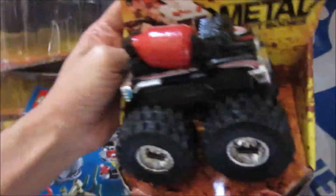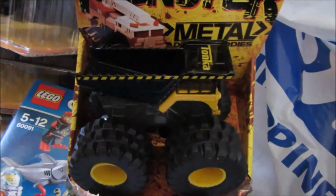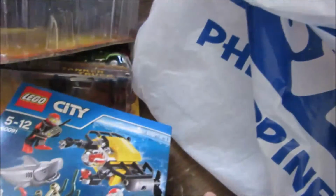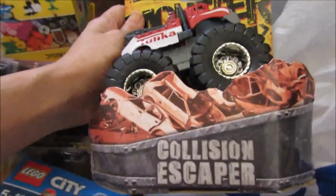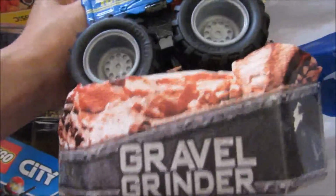And then here are the monster trucks. This is the cement thrasher. Next is the dirt destroyer. Next one is the collision escaper. And the last truck is the gravel grinder.